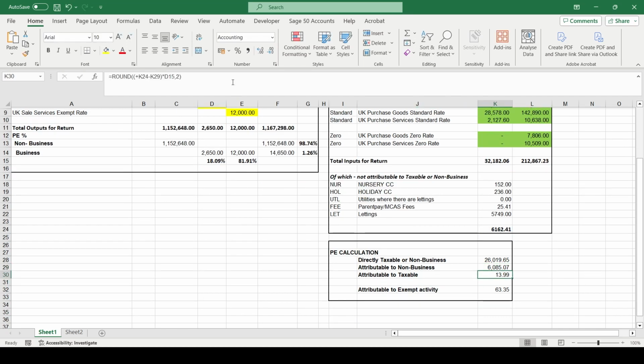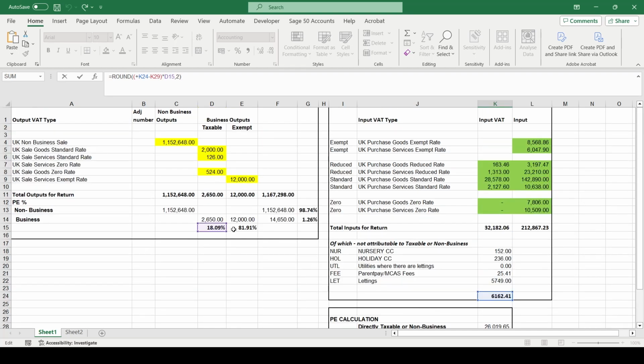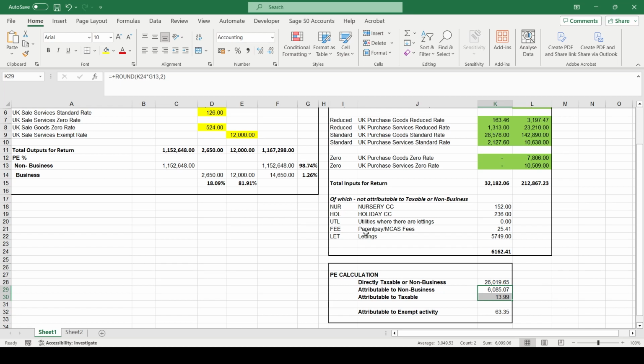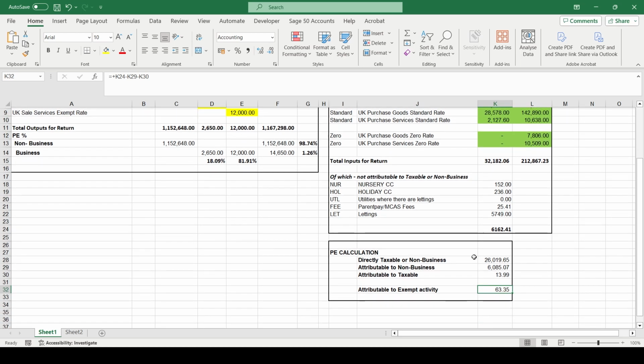And then lastly, we have attributable to taxable, where we take this non-allocatable residual VAT and assign it to the taxable portion, leaving us with a remainder of £63, which in theory we don't get to reclaim, which is the total of this residual VAT, less the bits that we've said are attributable to either taxable activity or non-business activity. As you can see, this is below the £625 month de minimis limit, so we can just reclaim it anyway. So we use these figures here.